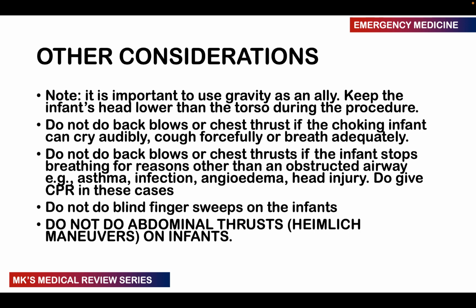And you should not perform these maneuvers if the infant has stopped breathing for reasons other than obstruction due to a foreign body. So things like asthma, infections, angioedema, head injury. In those cases, you want to perform CPR. Never should you perform a blind sweep of the infant's mouth with your finger. You may actually dislodge the object and cause it to sink even further. Then do not perform any abdominal thrusts. Do not perform a Heimlich maneuver that we do in adults on infants.